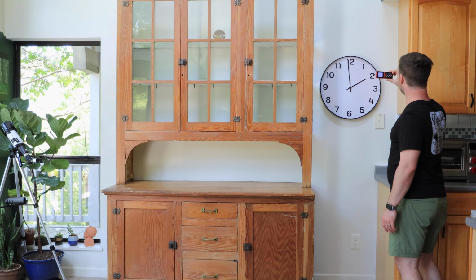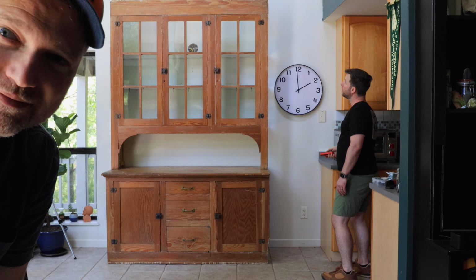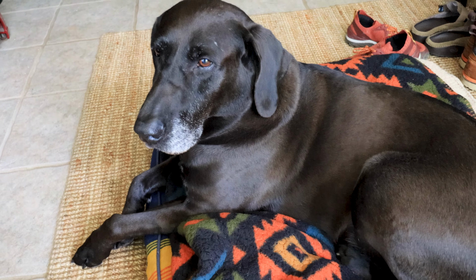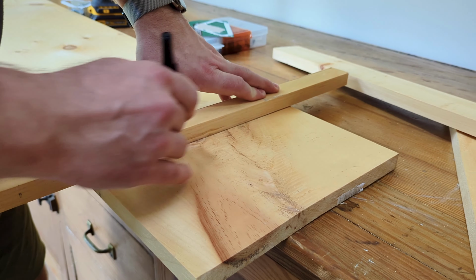Can't even see it all. Hold on. It was so tall I didn't even get it in the full shot. Wow, that is way taller than I thought it was going to be.